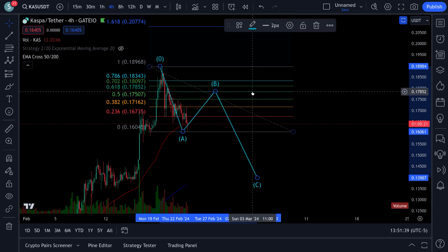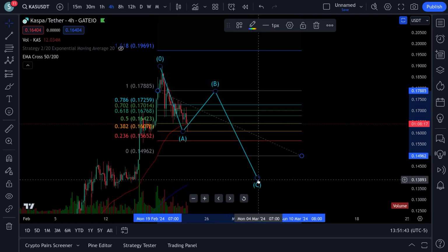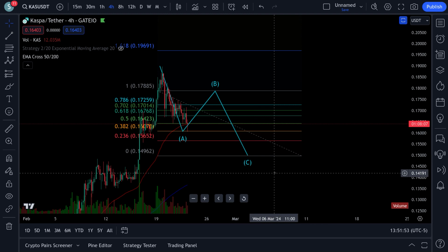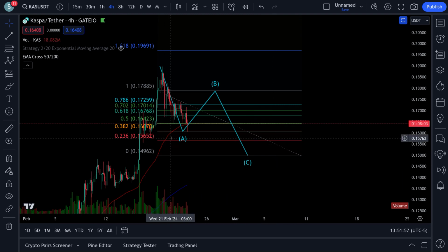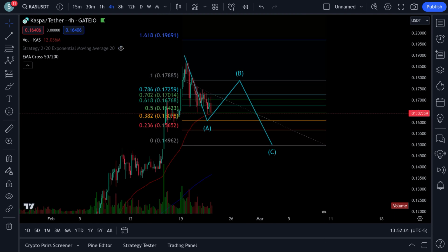Well, I love up just as much as everybody else. I hold this also, so I love doing the videos where we're going to the moon and everything else. Absolutely. But once you do 5 waves up, you have to have a correction at some point, okay? This is what I'd be looking at, possibly.